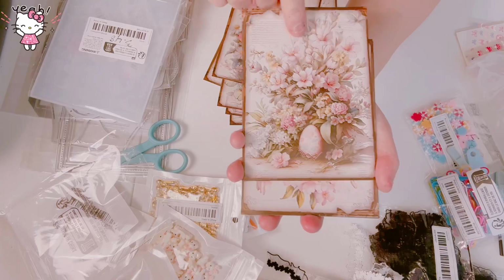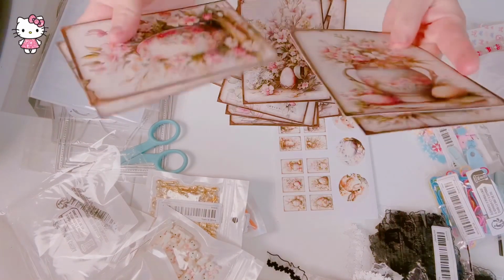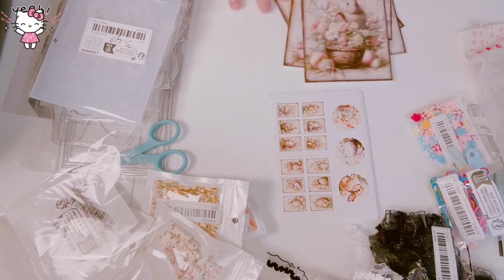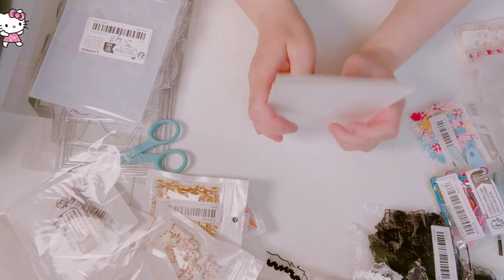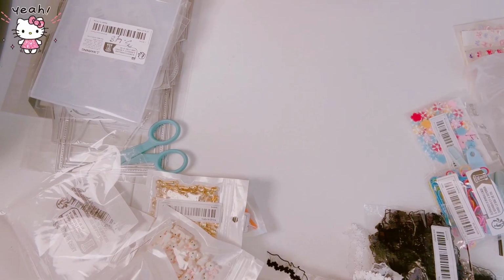That's another one. Very pretty. Oh, I think it's two each, maybe. Oh, it's two of each, guys. Okay. But anyways, this is absolutely adorable. I fell in love. This is such a cute collection. I love it.